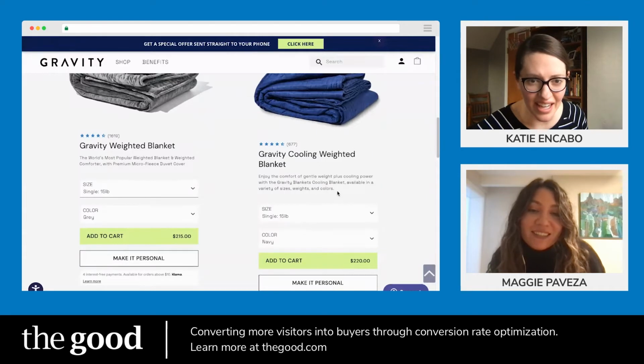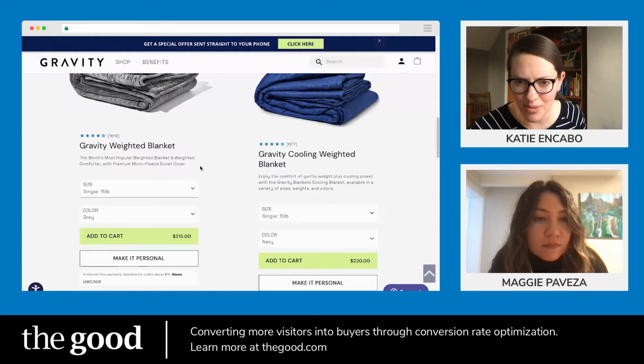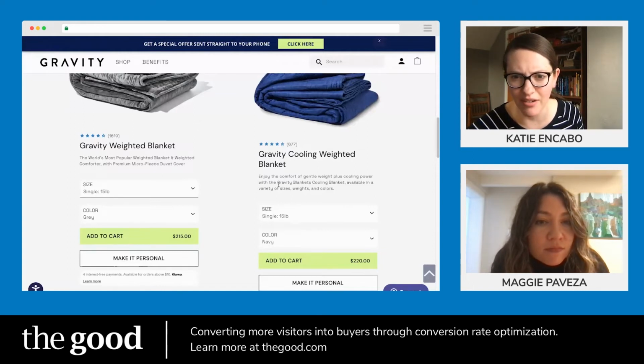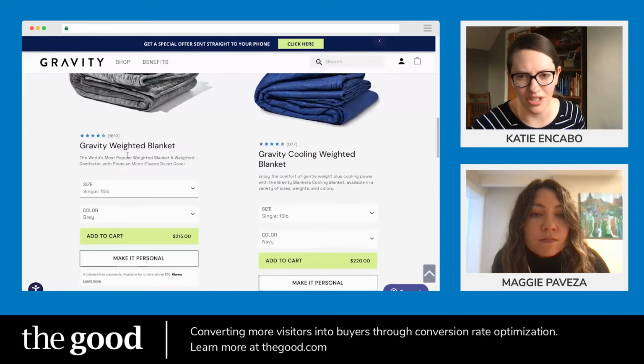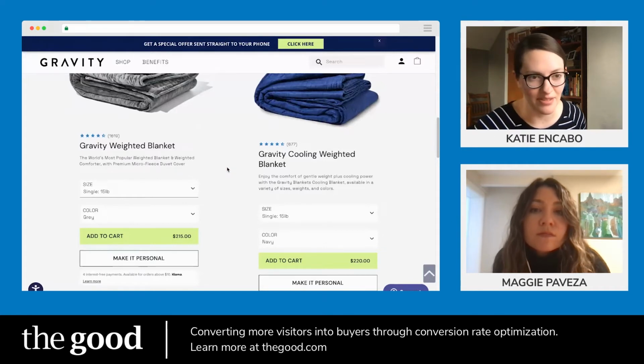Also interesting that this is title case, the world's most popular weighted blanket, weighted comfort, and then this is more like a sentence. It is a full sentence. Enjoy the comfort of gentle weight plus cooling power with the Gravity Blankets cooling blanket, available in a variety of sizes. So I don't know, that lack of consistency between these two. I just read those aloud and it still doesn't give me a ton more information other than this one has some cooling feature, and this is the one which I guessed, since it had the most reviews, that is the original and the most popular, and maybe that scientifically proven one.